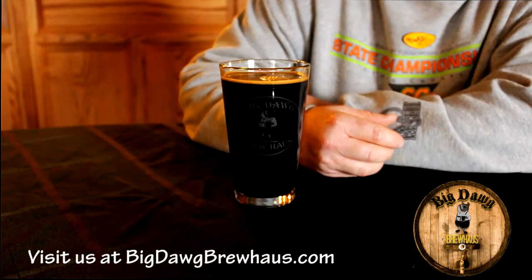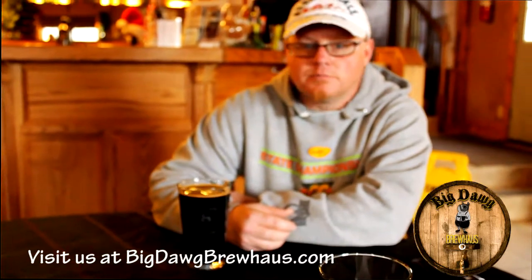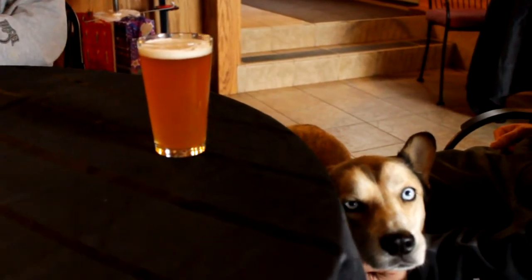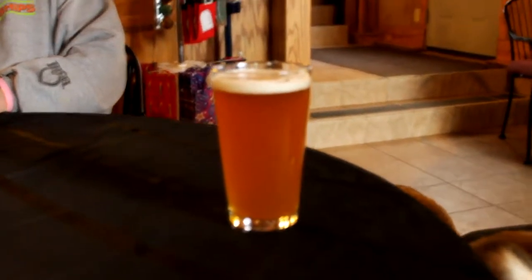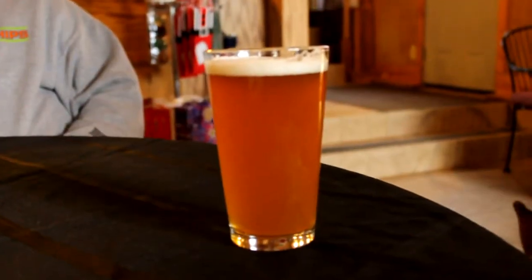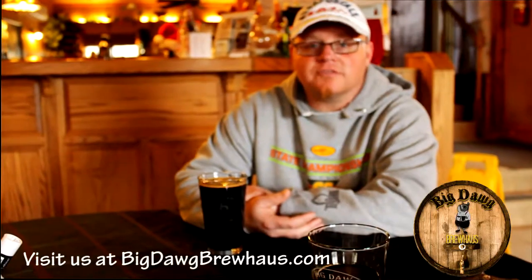We have Hefner's Robe, which is our Hefeweizen, brewed in true German tradition. Great yeast, great clovey vibe to it. Very nice color, touch of cloudiness like a real Hefeweizen should be. It comes in around 7.1%, so it's very light, easy to drink, but it has a nice little kick to it also.